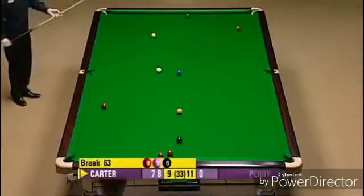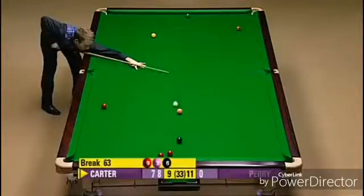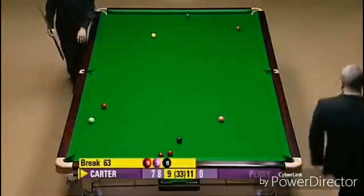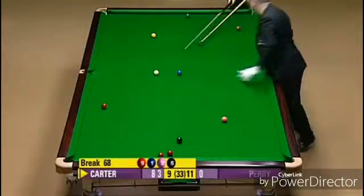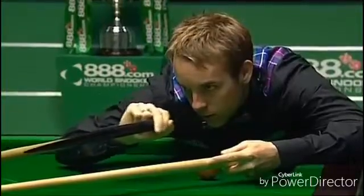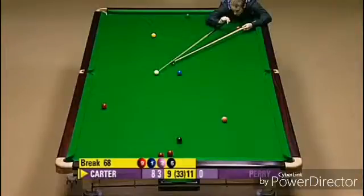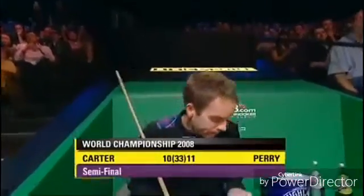63. 68. Didn't mean to cannon the pink, but didn't have a wide margin of error to cannon the 2 reds. The break ends on 68, but Carter's happy with that. He reduces his deficit to 11-10.